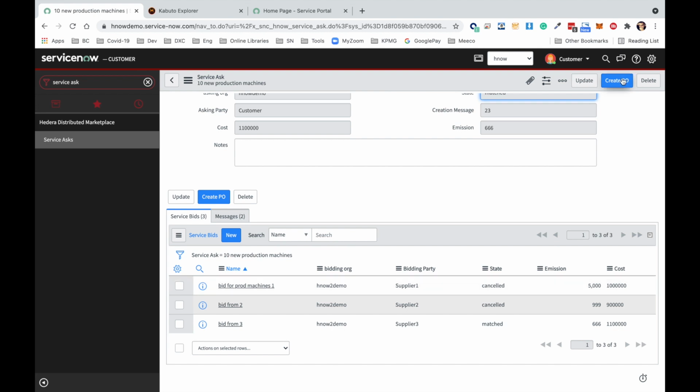What is also important is that I have here the button create purchase order, and that showcases how from a distributed process on the AppNet I can start a local process like the creation of a PO, which is entirely managed inside the procurement application.